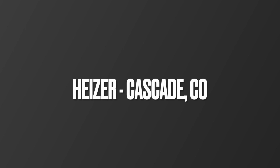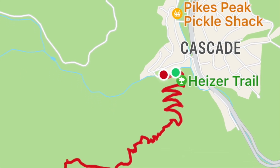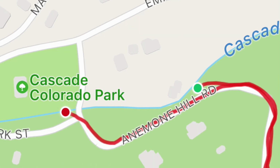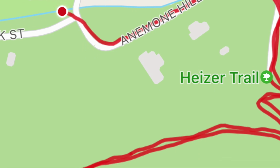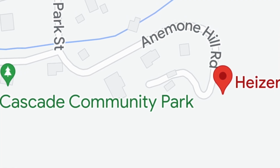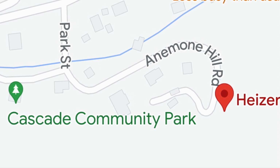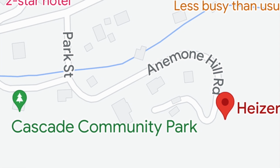All right, here we go with Heiser in Cascade, Colorado. The total distance was 6.88 miles, but this was from the base of the gravel road that leads up to the trail. I count this part because you must walk it. You can't park anywhere near the trail. Actually, you park at a Cascade Park. It's actually called Cascade Community Park, and walk up the road to the trailhead.